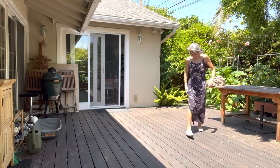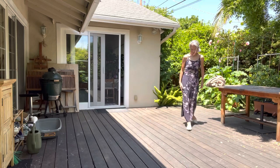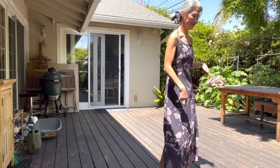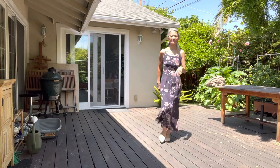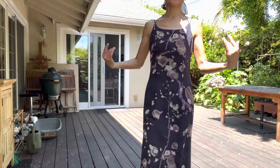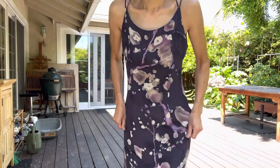Comfortable, and it covers up only starting from here, and the neutral color of the shoes goes well. This shoe I can put in water to wash it. That's it. What do you think? Oh, so two layers and very light, very wrinkle-free, very practical.